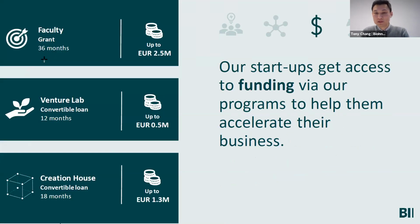Funding-wise, the Bioinnovation Institute runs 3 separate programs. Going forward, we'll have the Faculty Program, which is an academic research grant that's awarded on invitation to world-renowned academic researchers with entrepreneurship records. So this is a grant program that comes with funding of up to 2.5 million euros. On the incubation front, we have 2 incubation programs going forward.